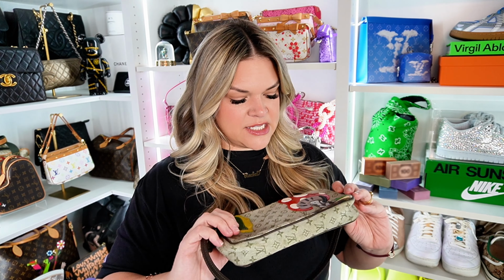Something you also often see on these bags is yellowing around the glue of these zippers, which there's no yellowing issue, which I love. The bag appears to be authentic to me. Obviously, I'll find out for sure. Tell me what you guys think.